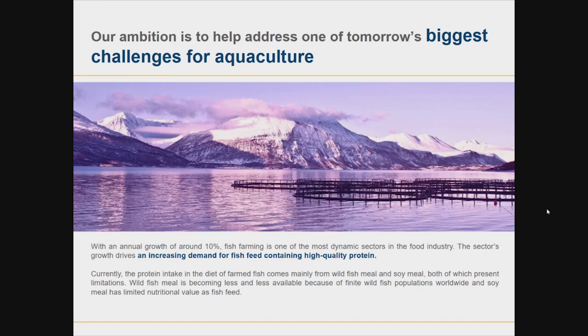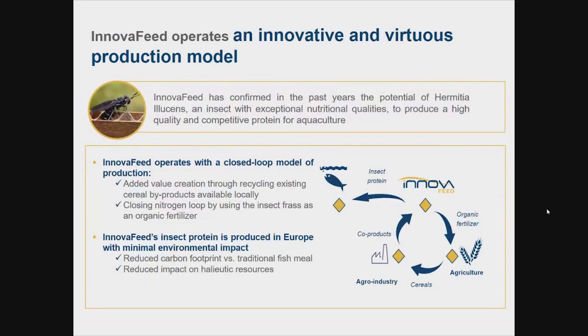So Innovafeed has, over the past couple of years, validated the potential of a specific species called Hermetia illucens, also referred to as the black soldier fly, to test its nutritional quality and ensure that it could be produced in a competitive way as a new source of protein to aquaculture.